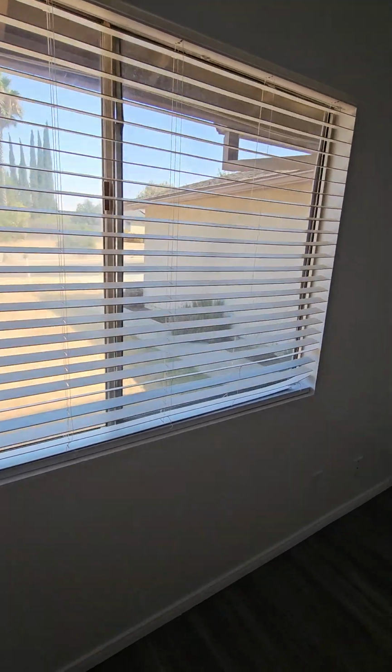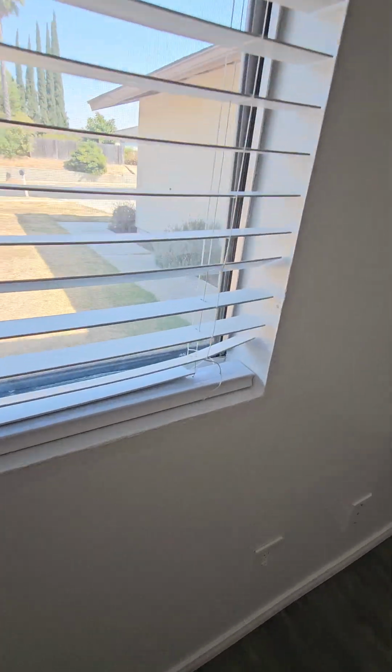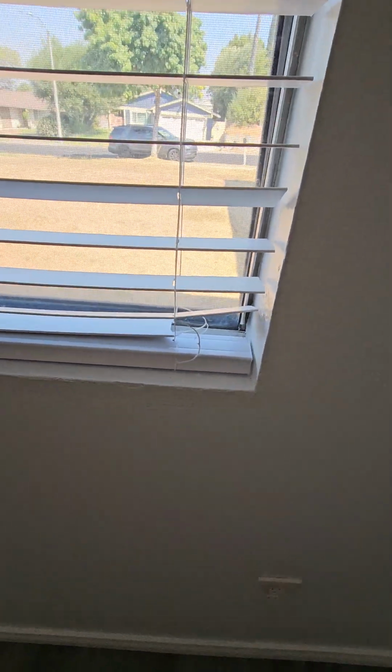So this is the first bedroom. This door has a few little markings here and there. The door frame also has a few little scratches, dents throughout. On the outside, let's open up the window. The blind looks fairly new. There is a little broken spot on that particular window.